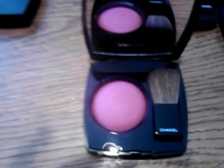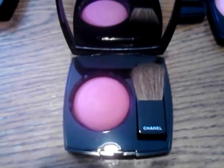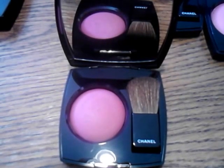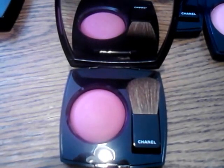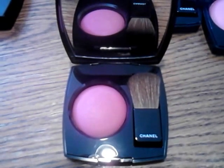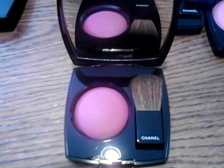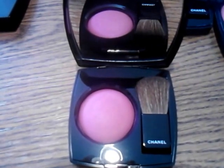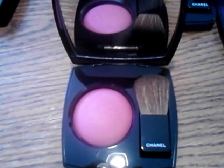Viva Sight is extremely pigmented. Chanel blushes, when you apply them to your face, are more natural. You don't have to really worry about over-application most of the time. But with this one, be very careful if you pick it up because it is very pigmented. It's a little powdery too, but it's not chalky. It does apply evenly, which is what I love about it.